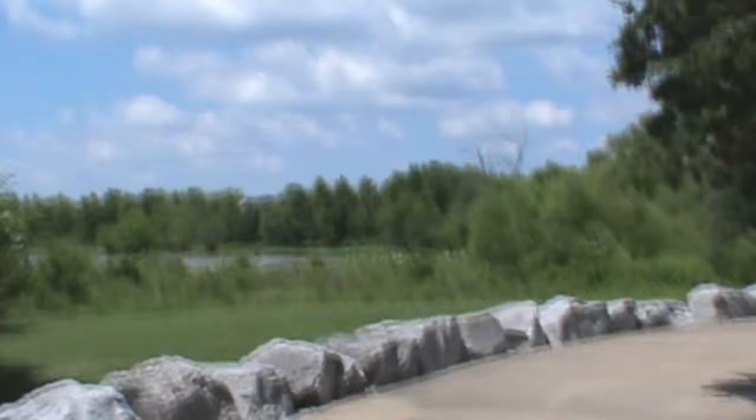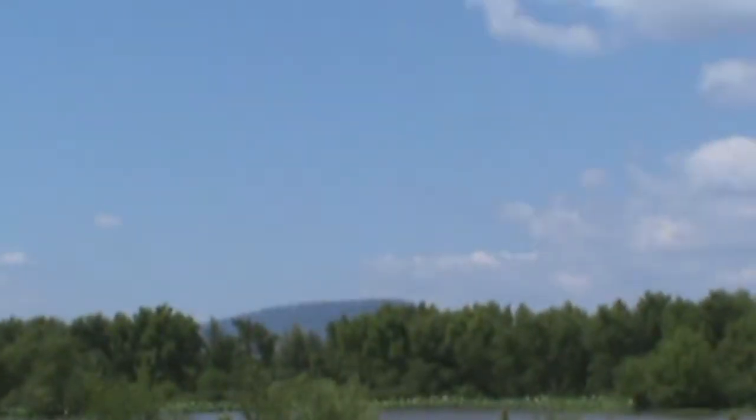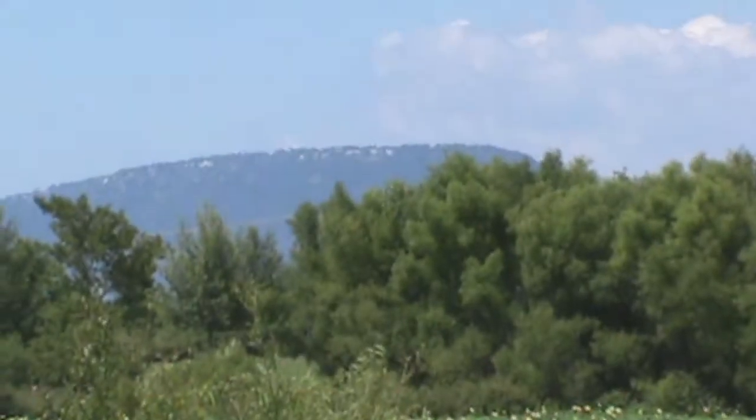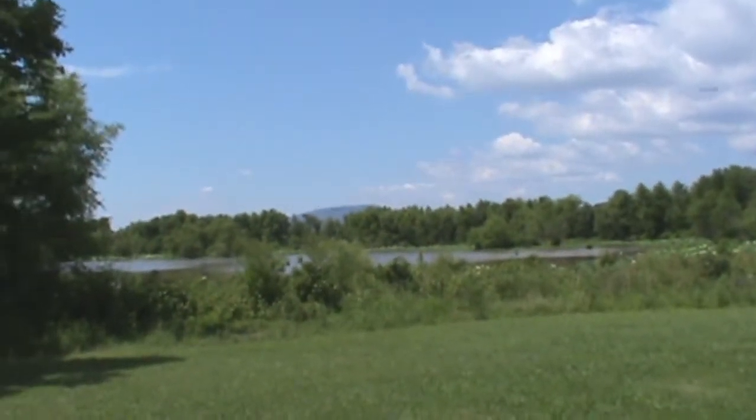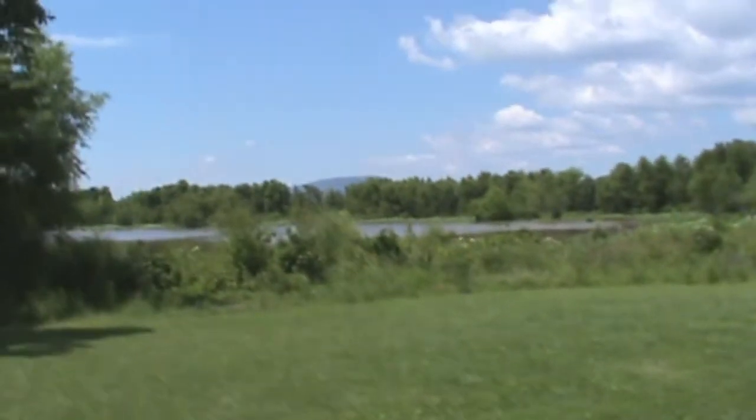So, let's see. I don't know if you can see that yet. Let me zoom. See that right there? That is the Amnicola Marsh. And another interesting thing, right up there, that's Lookout Mountain. I was there back in April, made a video of it. It's on YouTube, be sure to check it out. Anyway, we're going to take some pictures, answer some questions, and just have some fun here.